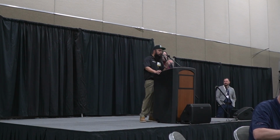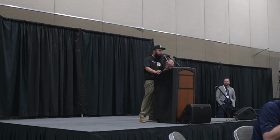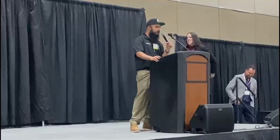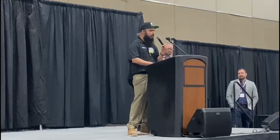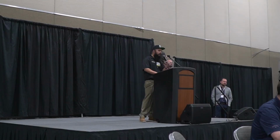A clean property is more attractive to tenants. Our service helps to eliminate unpleasant smells and the gross dog poop left after all the Utah snow, making your property more appealing to potential renters. This can lead to increased occupancy rates and higher rents. As property managers, you're aware that pet waste is a constant headache for your maintenance team.